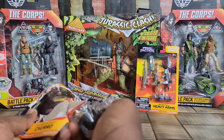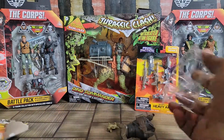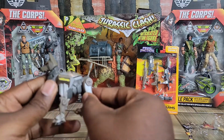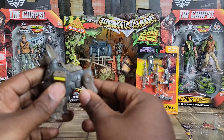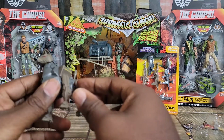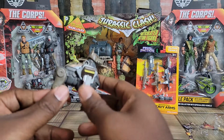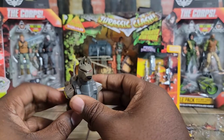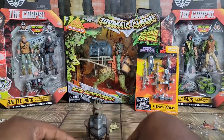Now, I actually already own one of these. This is probably my second. I actually bought 3 total, because when I opened up the first one, I was super impressed with how it looked, especially for a $1 figure. Again, it has limited articulation. Each of the 4 legs move. The head can turn left and right, but it doesn't have any up or down motion. But it actually just stands very well.